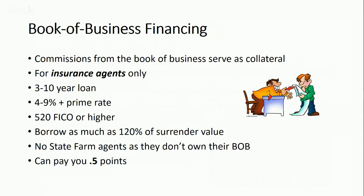But what's really, really nice about this is that somebody's able to come in and get a large amount of money. They don't need great credit to do it. They get a really good loan term, and they can even use the book of business from an insurance agent they're looking to purchase to get the money to make the purchase. That's one of my favorite things.